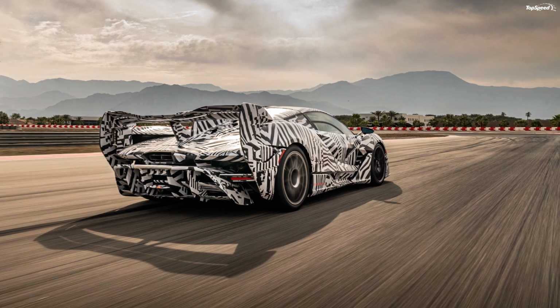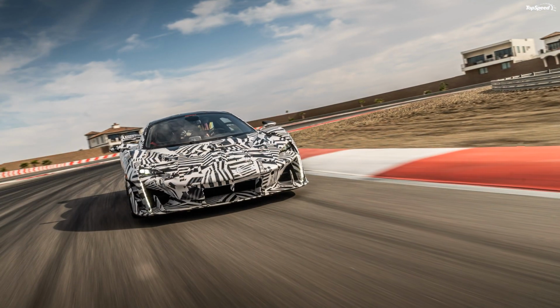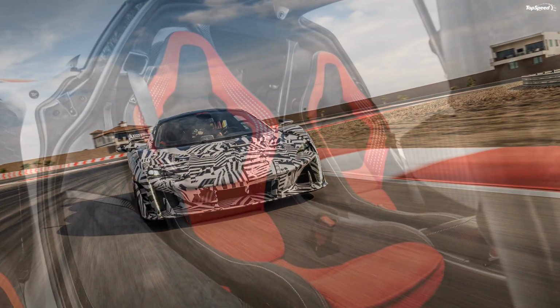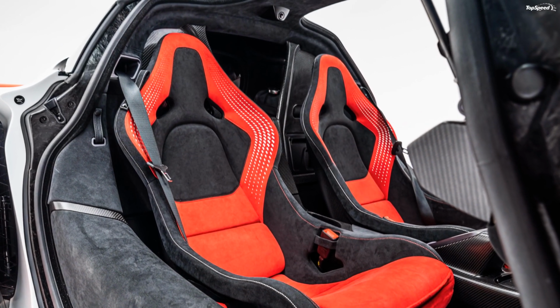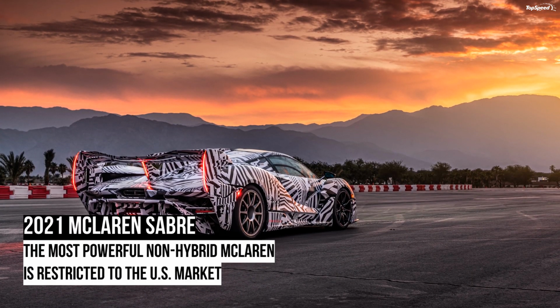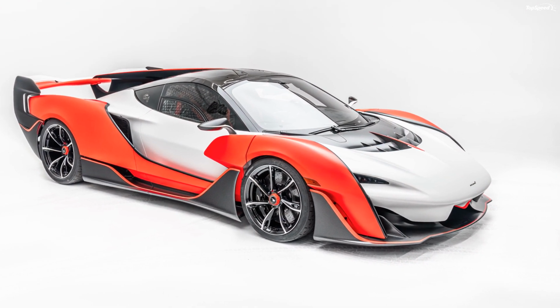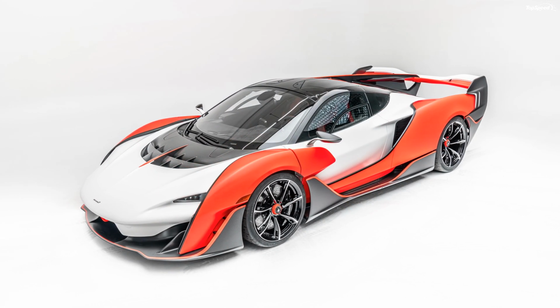The profile of the Sabre is unique when compared to McLaren's other aero-heavy car, the Senna. The side skirts look much more aggressive, while the vents in the rear fenders are a bit smaller. The way the rear fenders are connected to the side posts of the wing is also unique to this McLaren and reminds of prototype race cars and, to some extent, of the Ferrari F40.